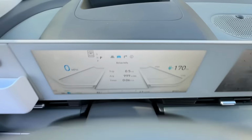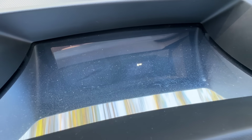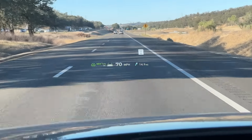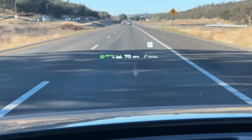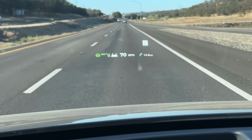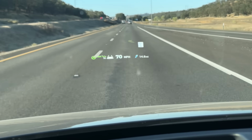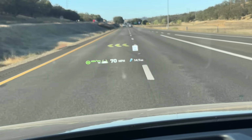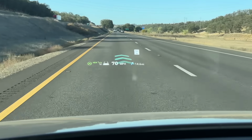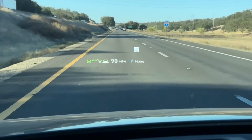And as crazy as this sounds, one of my favorite features is the head-up display. This is something I've heard a lot of people talking about in the Tesla community, but I had never really experienced it. But once I saw it in action, I can see now why many people rave about it. And in my opinion, it's not distracting at all, and is the safest way to get all of the vital information you need without taking your eyes off the road.